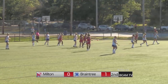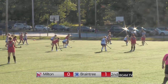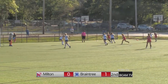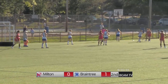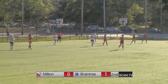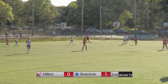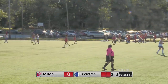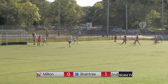Possession will be up top. Milton trying to get one here to tie the score. They've had the ball for a while. Braintree has done a good job of, for the most part, keeping everything on the outside. So Braintree will get it back now. Trying to clear it down the sideline. Looking for the cross.